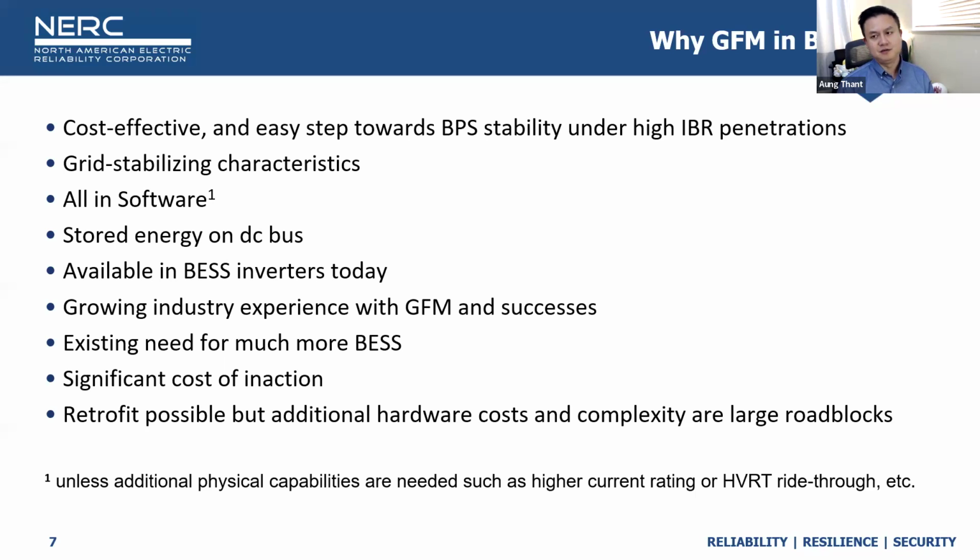And particularly in the BESS, in the battery energy storage systems, there's already stored energy on the DC side that provides a huge energy buffer to be able to carry out some of the grid stabilization response. We know that they are already available in BESS inverters today, and there's a growing experience with the grid forming technology and the success stories. And so already, there's the existing need for much more BESS. We've already seen the previous slide.